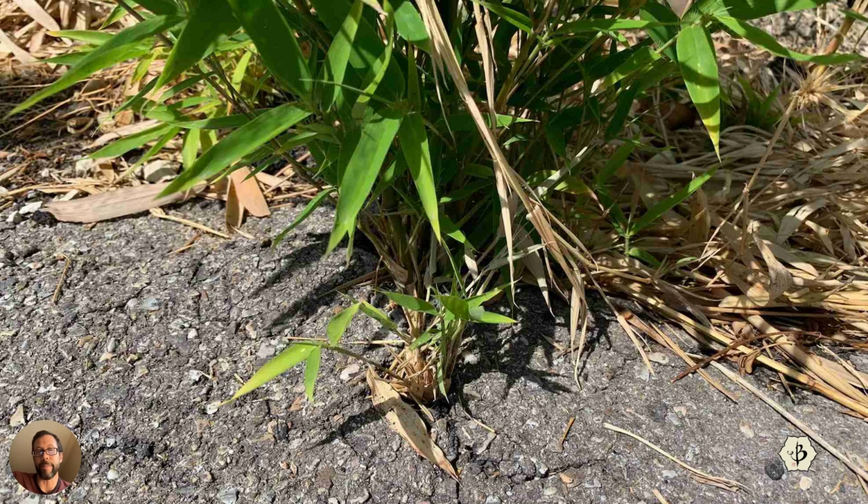I get people emailing me all the time, telling me about their neighbors who just don't care and let their bamboo get out of control, and it's taken over their yard. It's really unfortunate to hear this because it gives bamboo a bad reputation. Here's an example of bamboo tearing up the asphalt. So if you don't manage it, it is a tenacious plant, and it does have the power to get out of control. So keep an eye on that. But like I said, it's more about proper management and the gardener more than the plant. Bamboo can be a beautiful thing if you grow it properly and responsibly.